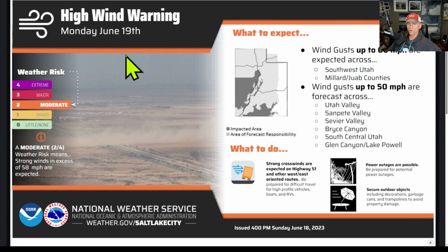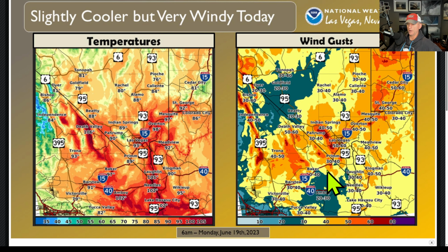This is a high wind warning here across some areas. Salt Lake City, you can see wind gusts up to 60 miles per hour for some areas and 50 elsewhere. So watch out. Give those big rigs some room out there. Watch out for some power outages, this possibility. Secure your outdoor objects, etc. And this was Las Vegas, something similar there, all the way out through California, the higher terrain through Las Vegas. Look at that 50 to 60 mile per hour gust there. And this is for Monday, June 19th, as you can see, with some warm temperatures as well.